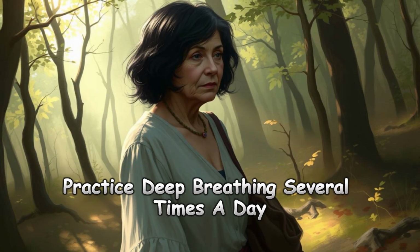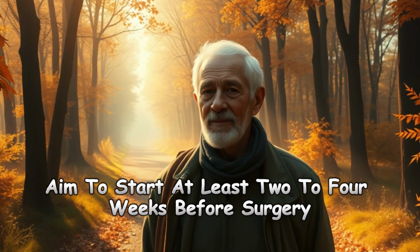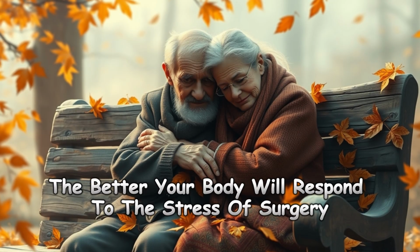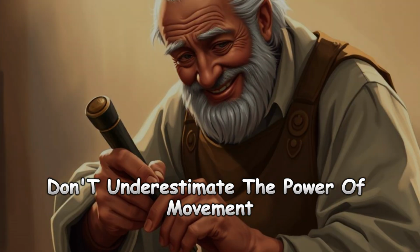Practice deep breathing several times a day to keep your lungs active and strong. Aim to start at least 2 to 4 weeks before surgery. The more consistent your routine, the better your body will respond to the stress of surgery and the faster you'll bounce back. Don't underestimate the power of movement.